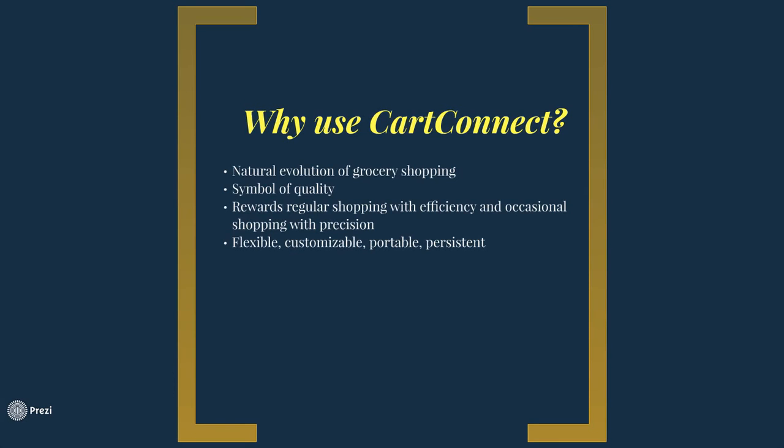If any store wants to have an edge over its competition, it should implement or at least try this system sooner rather than later. It is also a symbol of quality, helpful for both the image of the company and the satisfaction of the customer. Most important of all, it appeals to every type of customer, rewarding regulars with persistent, efficient, and informed shopping, as well as helping newcomers or occasional shoppers by pointing them in the right direction, while saving time for all. Finally, we've seen how the system brings flexibility, customization, portability, and persistence to the grocery shopping experience like nothing ever did before, which is in itself an excellent reason to adopt Cart Connect.